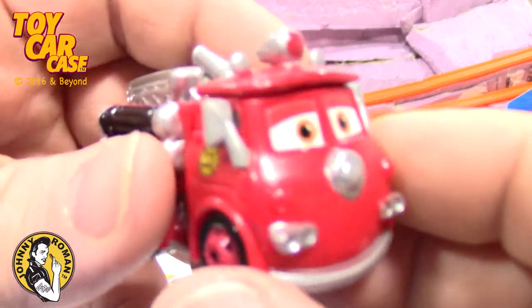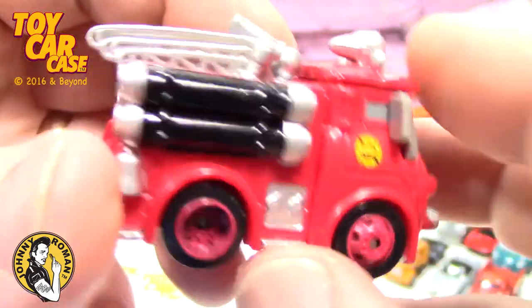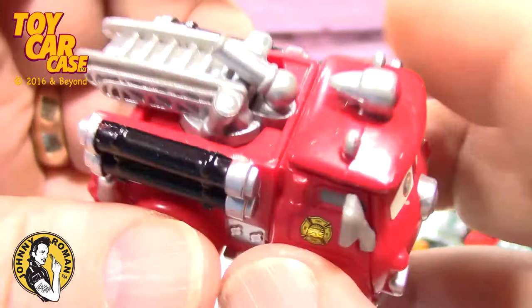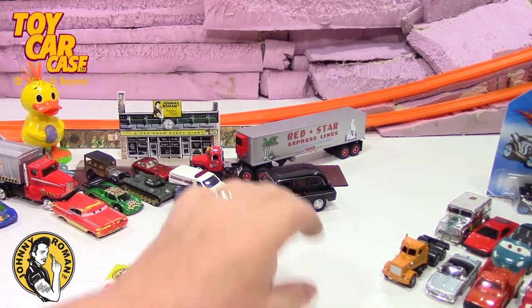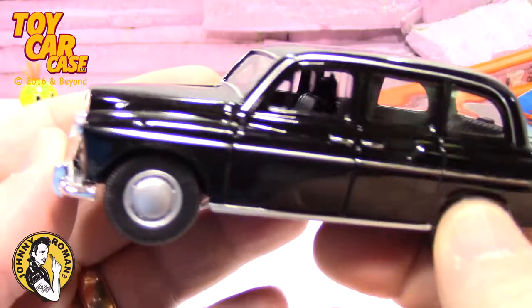Then we got a little Pixar fire engine from the Cars movie. Kind of fun. Again, Big Mama loves these things. Now this is all plastic, smaller scale, kind of cheapy. But, oh, look, rolls. So that's good. Speaking of rolls, what is this? It's a London cabbie, I'm guessing.